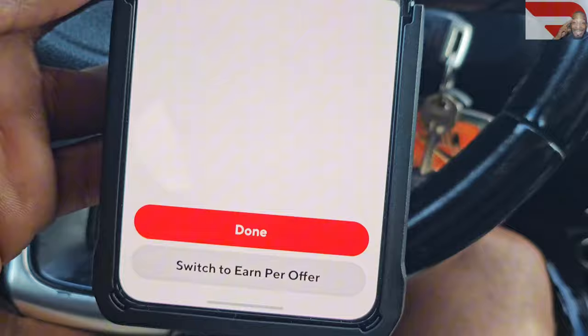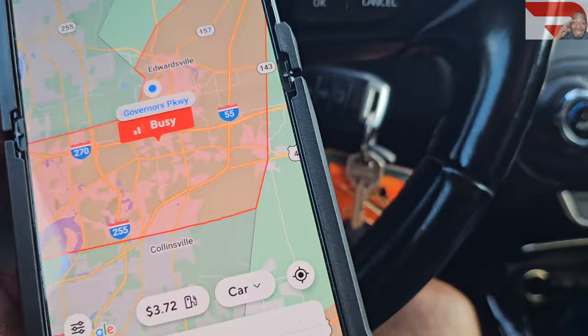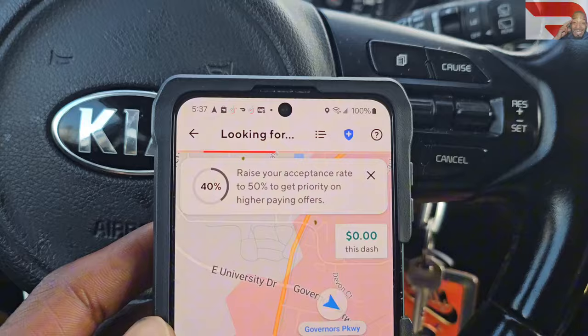And look, they going to have me end it, but then they say it's busy so I can dash now? That's wild. Well, I guess we finna dash now. I'm glad I didn't take that order because I'm still at 40%. It didn't even matter. Like, I did all them orders. My acceptance rate went down.